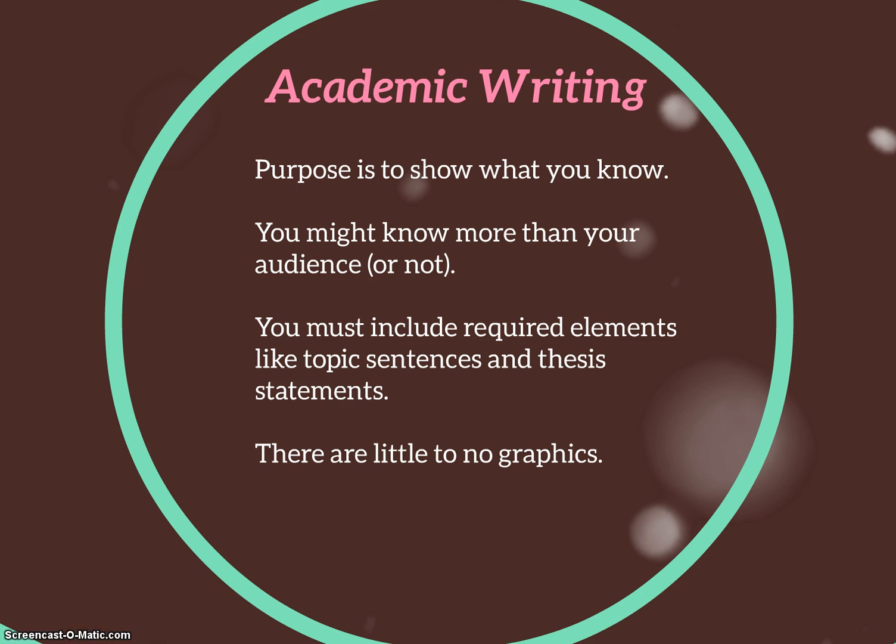Am I explaining it the right way? Will my audience understand this? Does he or she know more than I do about it? And we're taught that we have to have these certain bits and pieces, things in academic writing that are required elements, like a thesis statement or a topic sentence, right? And we write an essay. We start with paragraph 1, and we write a bunch of sentences that go together, and then we start with paragraph 2, and we write a bunch of sentences that go together, and maybe we end with paragraph 10.